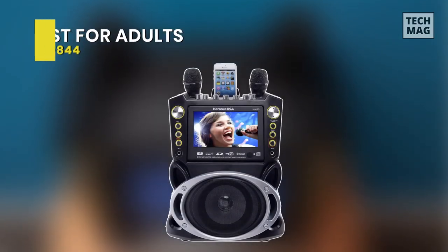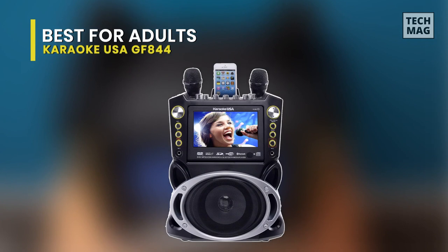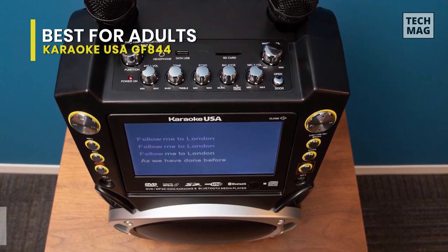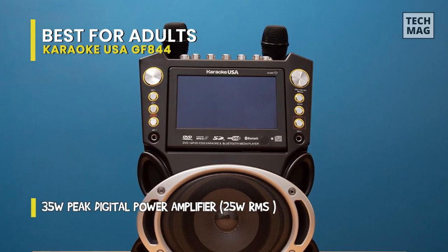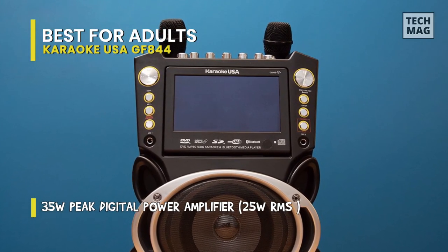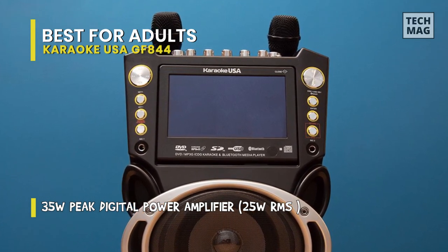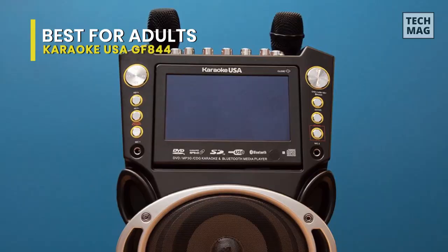Best for adults, Karaoke USA GF844. Enjoy your music and sing your favorite songs wirelessly. This Bluetooth karaoke machine from Karaoke USA provides innovative features that will keep any karaoke enthusiast busy. It has a gorgeous color screen which is easy to read from far away. It will play any normal karaoke, CDG, DVD karaoke, or watch a movie.